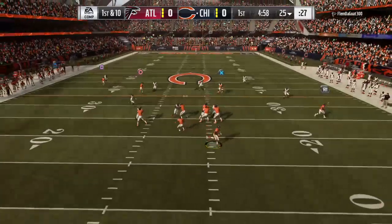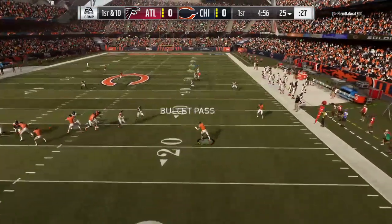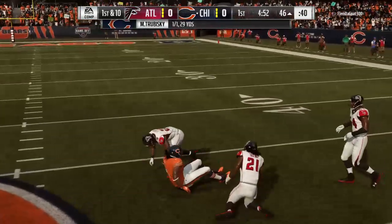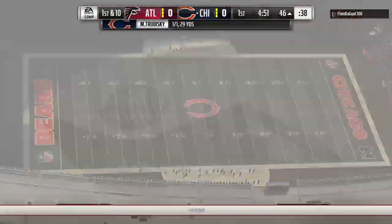Now a play fake here on first down. Eluding the pressure right, and fast footwork by White. Over the middle, complete. That's White.